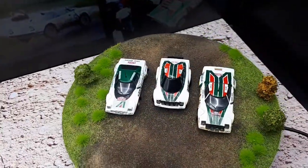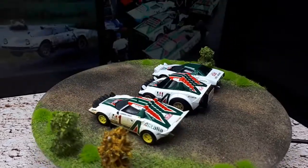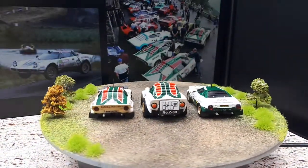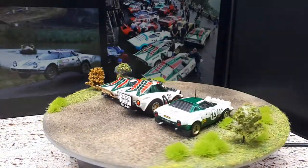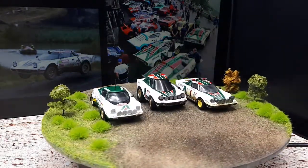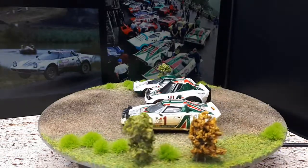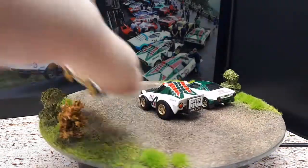Here's a top view. I think Mini GT is coming out with a Stratos. I've seen prototype photos of it, so I'm looking forward to getting that for comparison. That'll be cool. Okay, so that's the 1/64 scale comparisons.